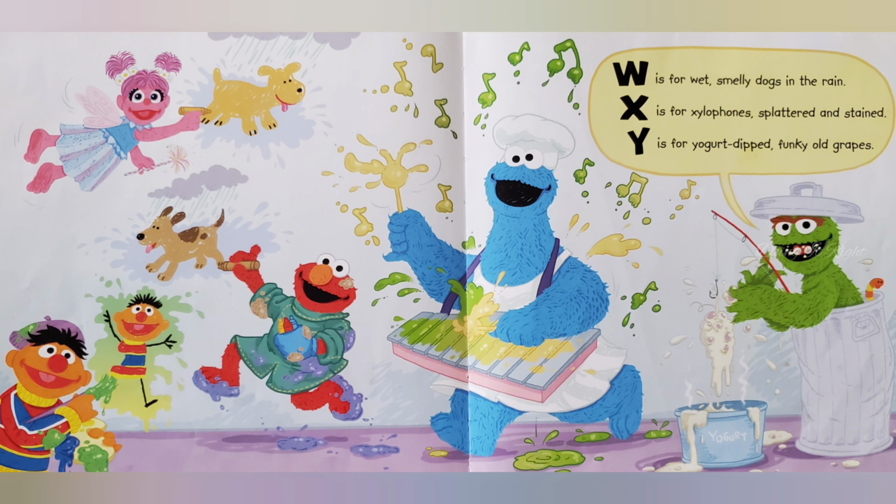W is for wet, smelly dogs in the rain. X is for xylophone splattered in stain. Y is for yogurt dipped funky old grapes.